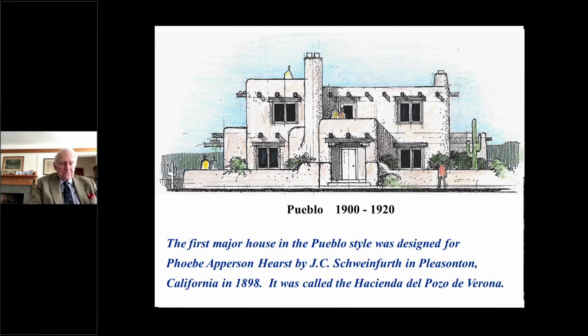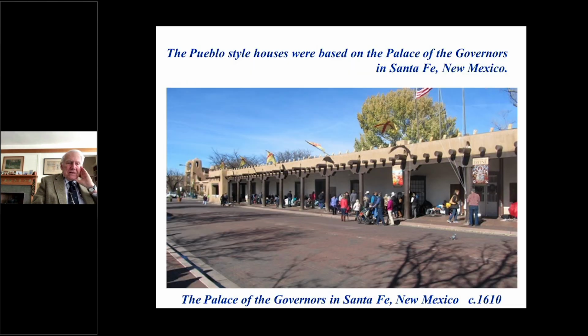The Pueblo Revival began in the end of the 19th century. The first major house was designed for Phoebe Apperton Hearst by J.C. Schweinfurth in Pleasanton, California, in 1898. It was called the Hacienda del Pozo de Verona. These houses were based on the Palace of the Governors in Santa Fe.